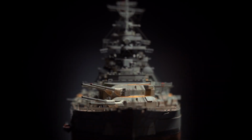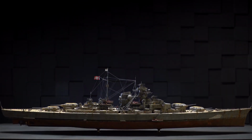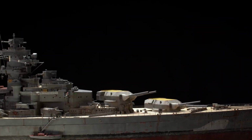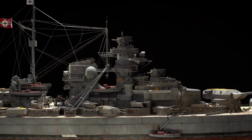Night fell, and Bismarck managed to lose her pursuers. The next day, the battleship started sailing east as fast as possible. By the end of the day on May 26, Bismarck had approached the area controlled by the Luftwaffe, while the British were right behind the battleship.